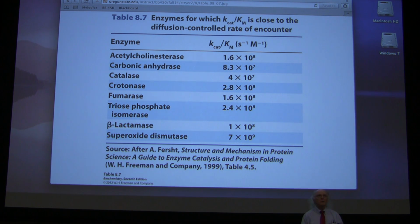Up top, yeah, okay. You don't understand how the products aren't going to be a limiting factor. Okay.